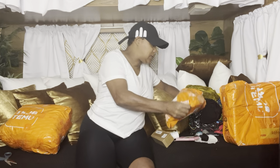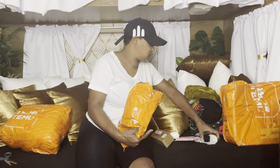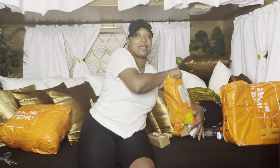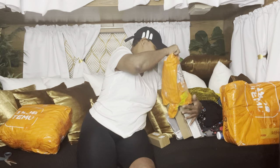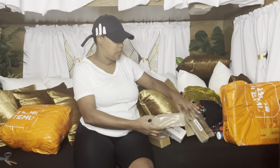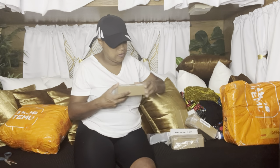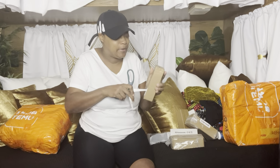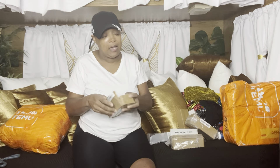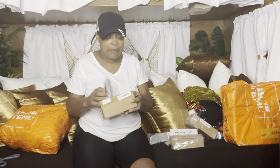These are sunglasses. Y'all excited? Sunglasses. Ooh, we got a lot of sunglasses, y'all. Excuse me, y'all. I'm tired. It's 2 a.m. in the morning. Who is into sunglasses? And Temu be having some cute sunglasses. And girl, they be having some dupes.